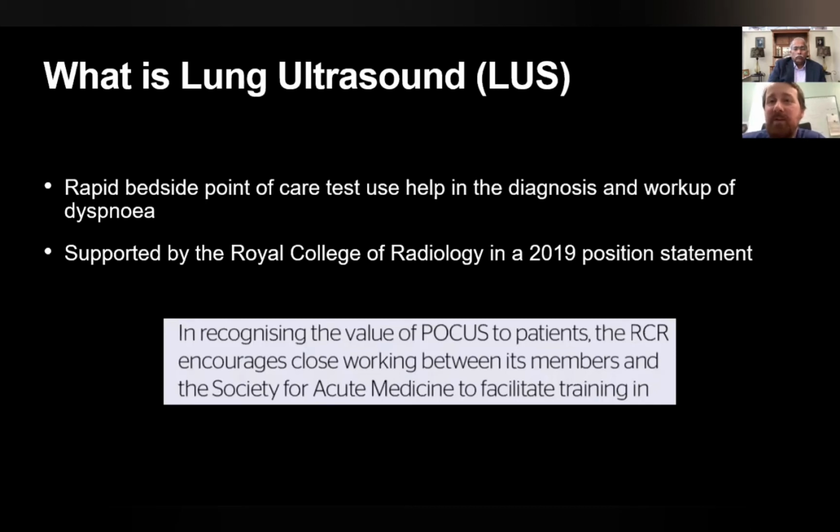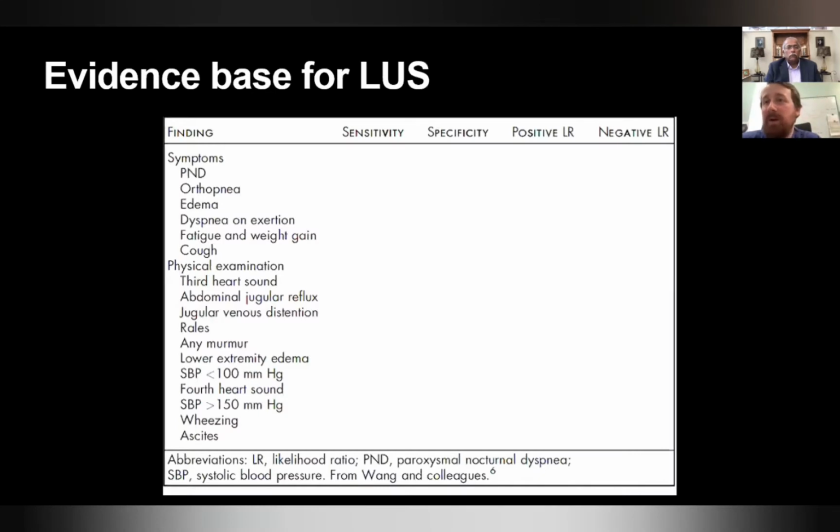In the United Kingdom, we've actually got a joint position statement released by the Royal College of Radiology and the Society of Acute Medicine, which has actually recognised the value of point-of-care ultrasound. Okay, so this is something where the Royal College of Radiology, and I'll stress again, I'm not a radiologist, I'm just a keen amateur, but the Royal College of Radiology are recognising that in the right situation, point-of-care ultrasound has a distinct value.